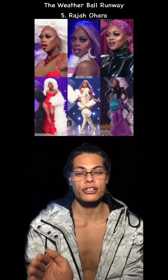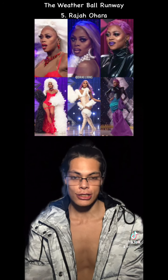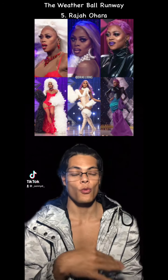Overall, I think, of course, she does look gorgeous, and I get the concept. She's like very Cruella de Vil on a sexy Saturday night. I don't love it.